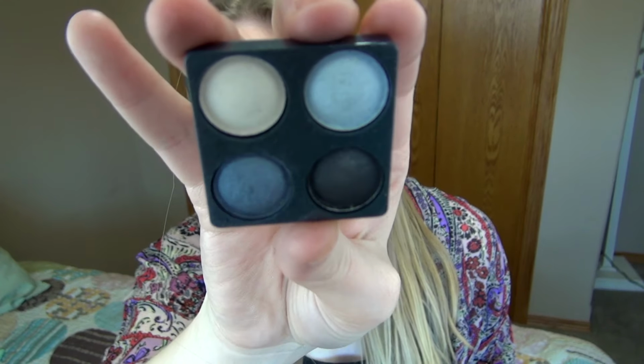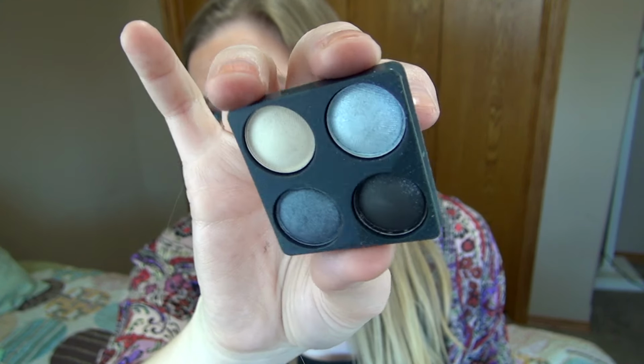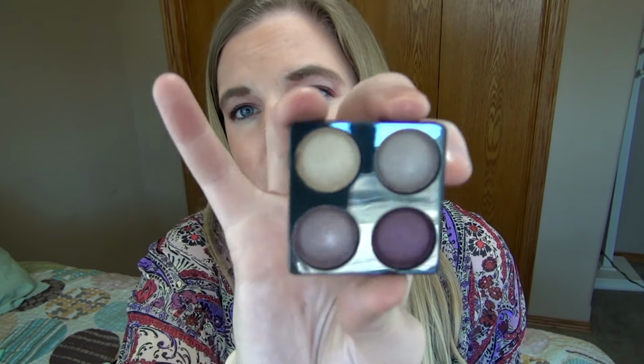They're really pretty, and I've used them just a couple of times because I've been working on some other eyeshadows. And then this one is gorgeous. It's Romantic. So they're gorgeous shades, and they don't have a lot.